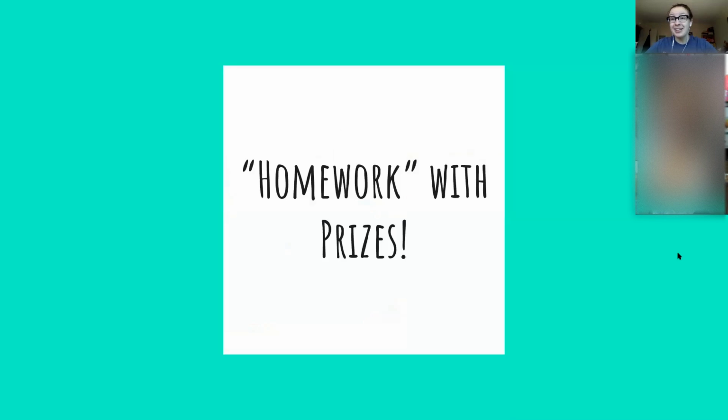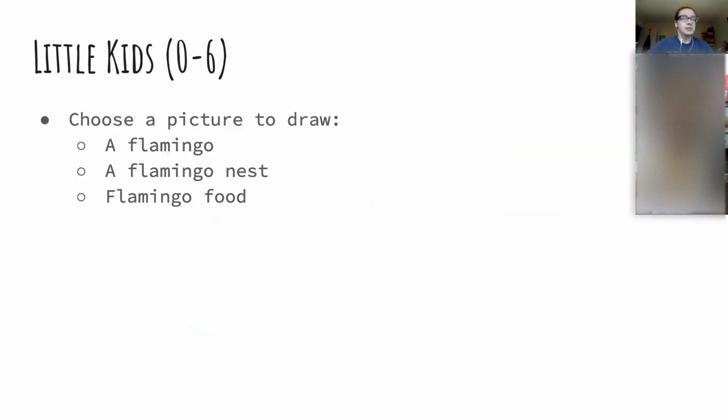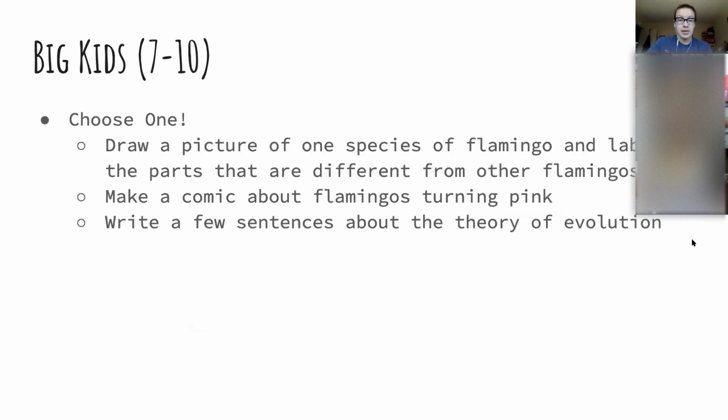Okay, so now we're going to get into our homework for later this week. Little kids can choose a picture to draw. You can draw a flamingo, you can draw their nest, or you can draw the food that a flamingo eats. For big kids, you can draw a picture of one of the species of flamingo and label the parts that are different from other flamingos. You can make a comic about flamingos turning pink, or you can write a few sentences about evolution for me.